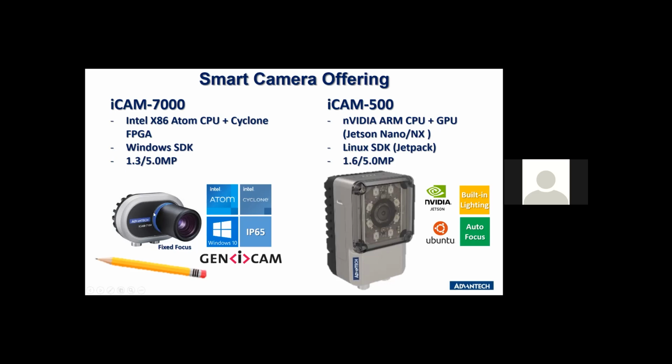And here we can see the compact size of the smart camera compared with the pencil. They are very compact. And the iCam 500 series is our latest smart camera product. It is based on the NVIDIA Jetson Nano NX SoC. It's an ARM-based product integrated with a GPU core for AI algorithms. For iCam 500, we offer the JetPack SDK for you to easily develop the software on this new platform.